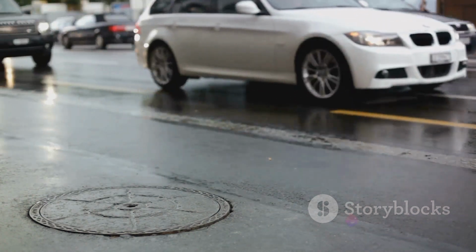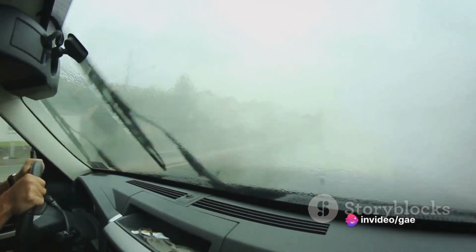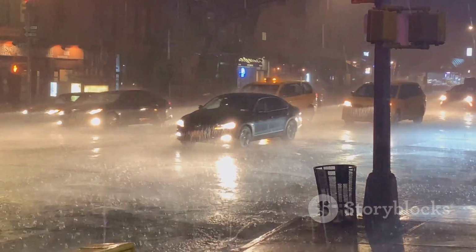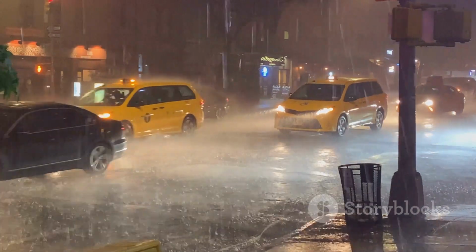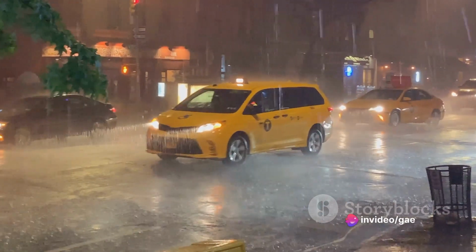One more tip before we wrap up. Be extra cautious when driving through puddles. They could be deeper than they seem and cause your vehicle to hydroplane, a situation where your tires lose contact with the road, causing you to lose control. So, if you see a puddle, slow down even more and steer gently to maintain control of your vehicle.